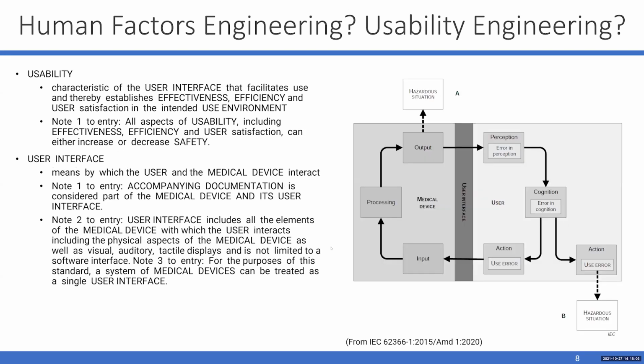So this diagram here really sums up what I was thinking of when I said a systematic way to think through use of a product. This is again a diagram from that standard, and it starts to map out the general concept of you have your user interface and you have your medical device and the user, and you're expanding the system boundaries to include that user and thinking about the interactions that are happening.